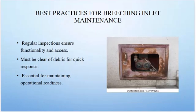Best practices for breaching inlet maintenance. Regular maintenance of breaching inlets is crucial for ensuring their functionality and accessibility. Conducting inspections ensures they remain clear of debris and operationally ready. Implementing best practices for maintenance enhances firefighting response capabilities. Keeping these inlets well maintained contributes to the overall effectiveness of fire protection systems.